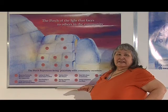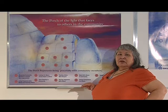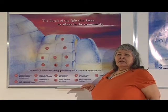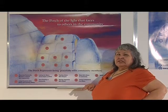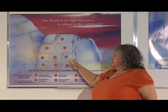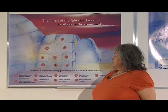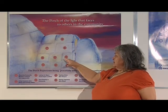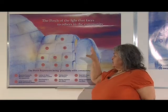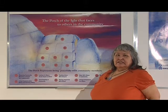The igloo needs a porch, and this porch was used to store valuable belongings, such as men's and women's equipment, winter clothing, tools, and meat. The porch is a very important and useful part of the igloo. It is the entrance, exit, and it keeps the igloo warmer. In this section, the porch represents living peacefully with community members.